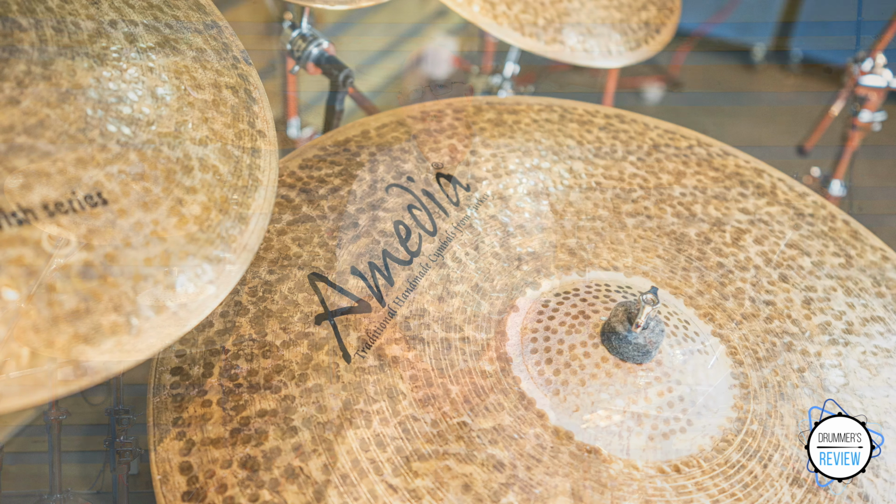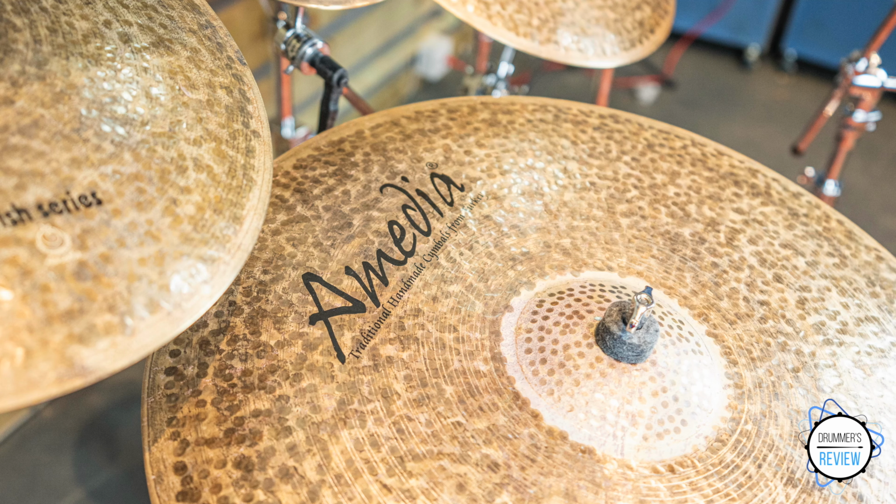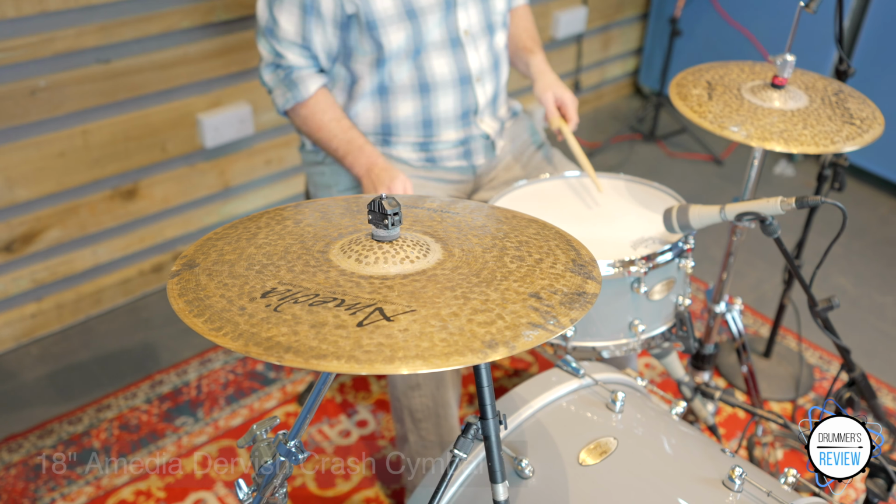The two included crashes deliver a full and dark sound with just a hint of trashiness. Out of the two, the 18 sounded a little fuller to our ears, with the 16 being just slightly on the thin side. But as a pair, they work well together and complement each other nicely.